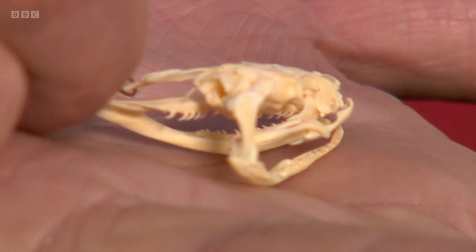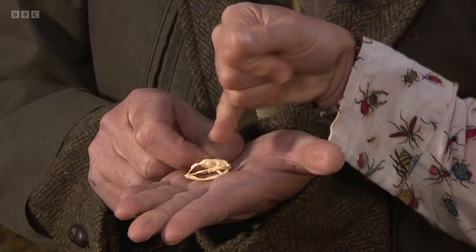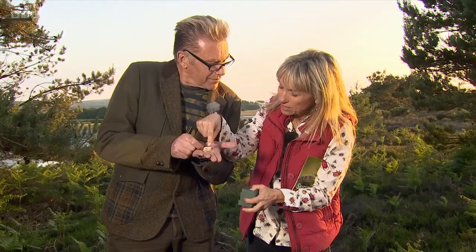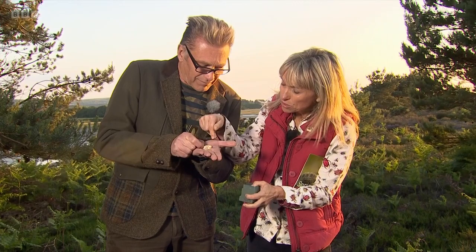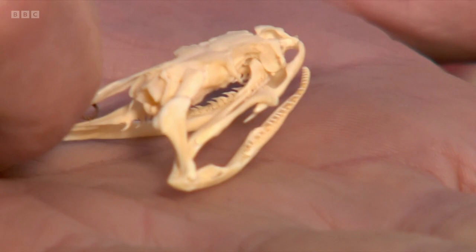Width-wise, it's 2 centimetres. All right. And that frog would have been about 6 centimetres. So how does a head that's 3 times the size of the width of the jaw manage to get down into the mouth? What a skull. That is amazing.